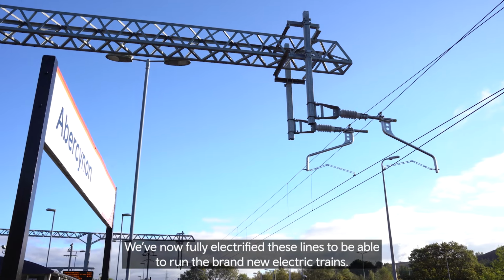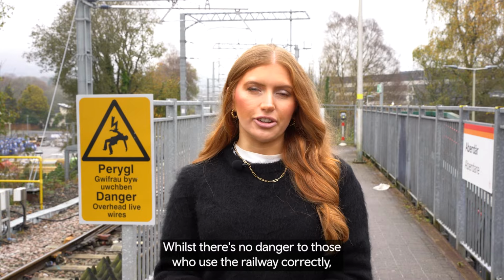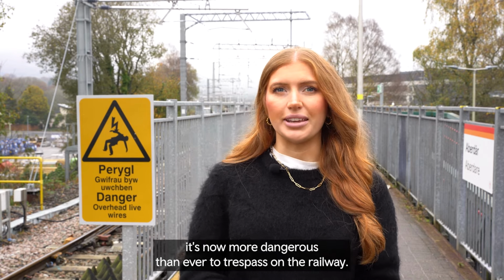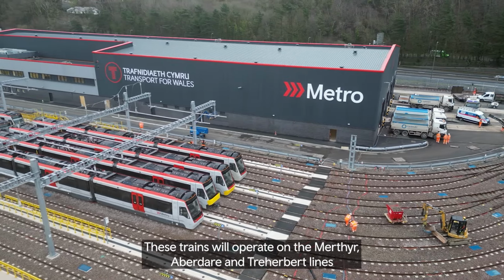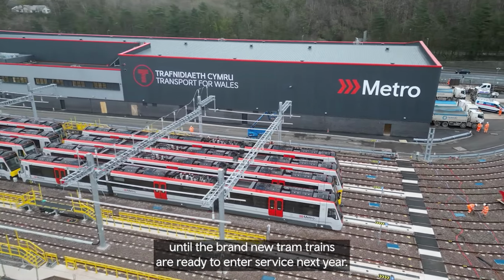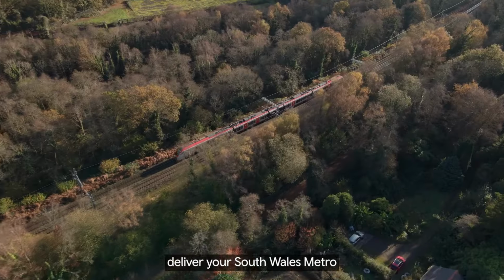We've now fully electrified these lines to be able to run brand new electric trains. Whilst there's no danger to those who use the railway correctly, it's now more dangerous than ever to trespass on the railway. These trains will operate on the Merthyr, Aberdeen and Treherbert lines until the brand new tram trains are ready to enter service next year. We'd like to say diolch to all of our passengers for their patience as we deliver your South West Metro.